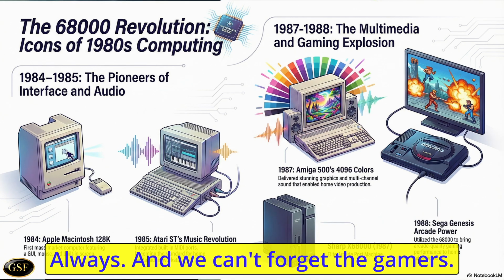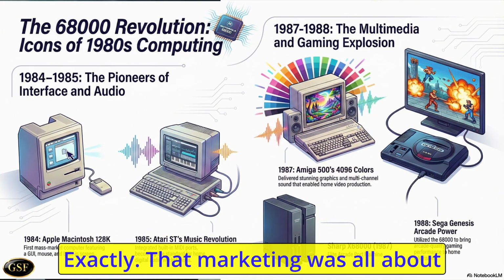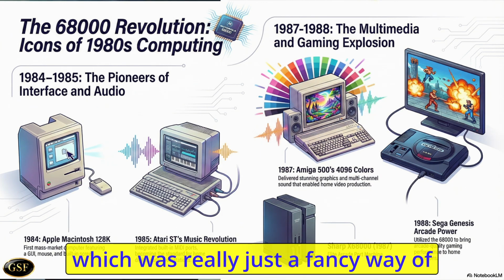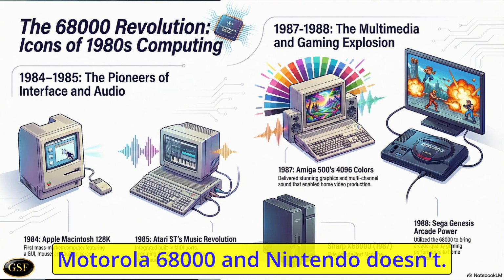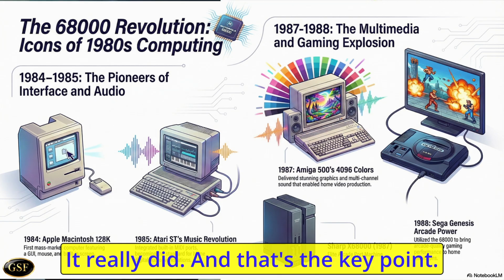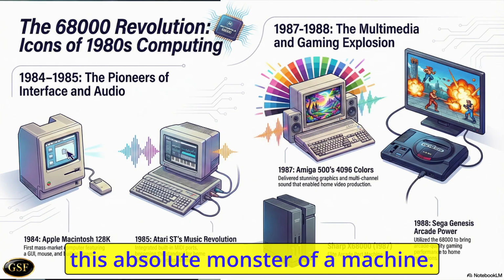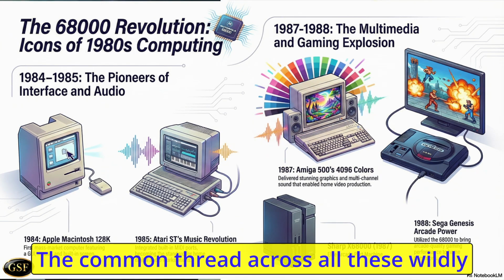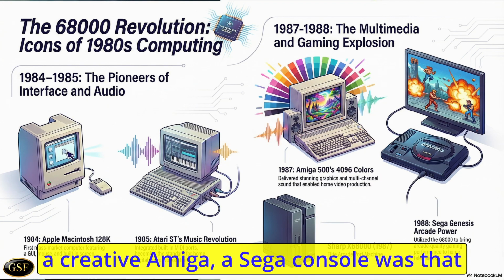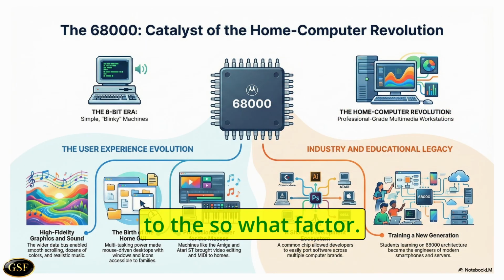Always. And we can't forget the gamers, the Sega Genesis or Mega Drive in '88. Genesis does what Nintendon't. Exactly. That marketing was all about speed, blast processing, which was really just a fancy way of saying we have the Motorola 68000 and Nintendo doesn't. It brought the arcade experience home. It really did. And that's the key point. There was also the Sharp X68000 in Japan, this absolute monster of a machine. The common thread across all these wildly different machines, a serious Mac, a creative Amiga, a Sega console, was that same Motorola brain.